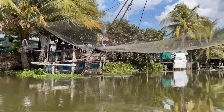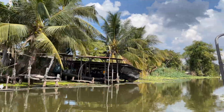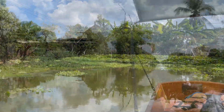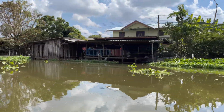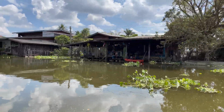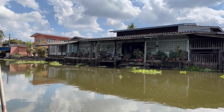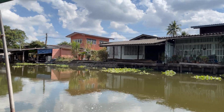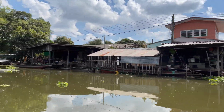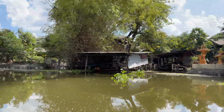So here they use this big net to fish. They drop it down in the water and let it sit down on the bottom, and then they pull it back up. And they can catch all the little fish from this canal. But I love seeing how these houses are built right onto the water. You don't ever get to see this from the land side. So when you're driving down the road, you don't get to see any of this stuff on the canal itself. So this is really nice. Lady with a little baby out there.